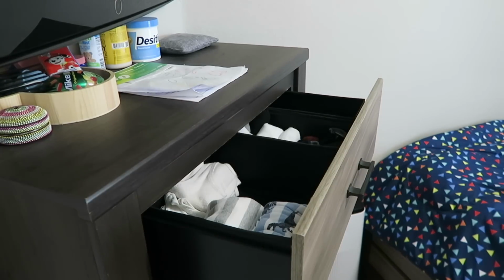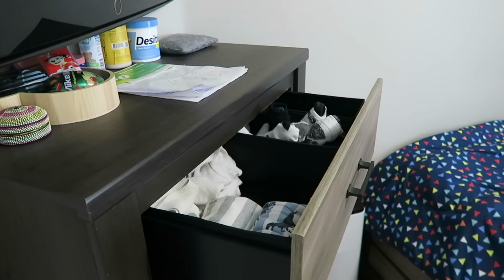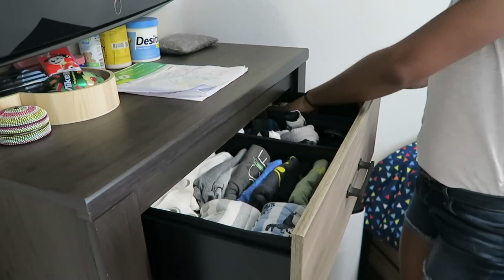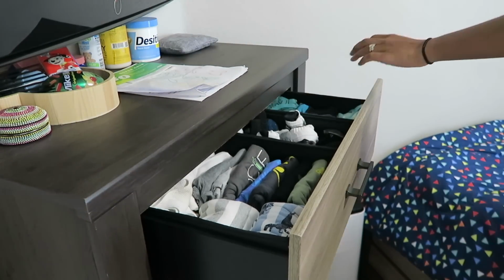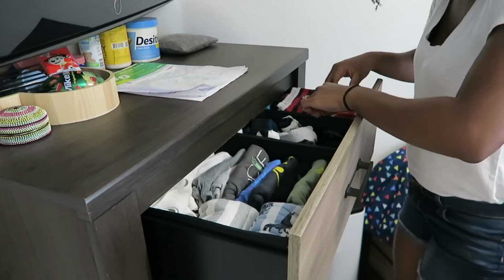I don't know if it's just me, but I really find it satisfying to put away my kids' clothes. It's the reason why I still do Chloe's laundry sometimes, even though she knows how to do her laundry now and she does put away her own clothes. But I really enjoy putting away their clothes in these little organized systems because when it's all in there, it's just so satisfying to see it all nice and neat.